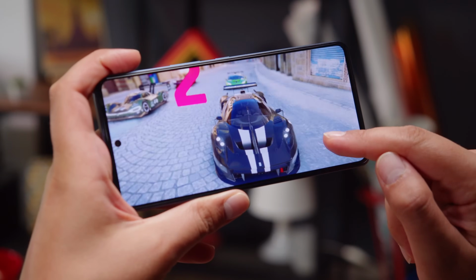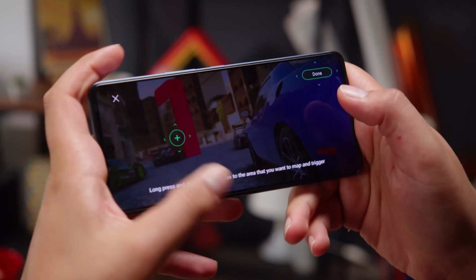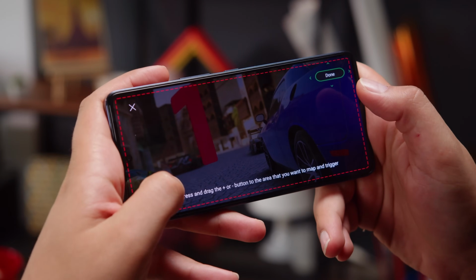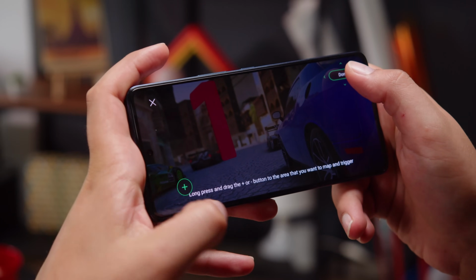You even have a key mapping option for the phone's volume up and down keys. You can have these translate to on-screen inputs, which is a way to make the GT10 Pro more of a gaming phone, even though it doesn't have shoulder trigger keys.